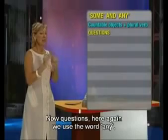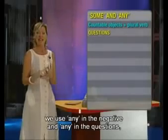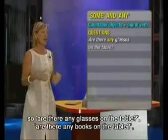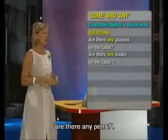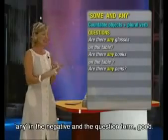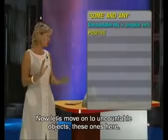Now, questions. Here again, we use the word any. We use any in the negative and any in the questions. So, are there any glasses on the table? Are there any books on the table? Are there any pens? All right, so some in the positive, any in the negative, and the question form. Good. Now, let's move on to uncountable objects.